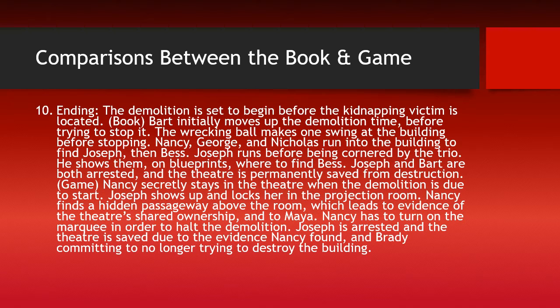So they go to find him and then to find Bess. When they initially find Joseph, he runs off because he just can't handle it, and he winds up being cornered by the trio. They learn that he has the blueprints that were missing from City Hall. He takes them out and shows them where Bess is hidden, which is sort of up in this attic area, which was used for cooling.